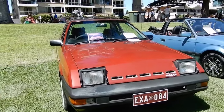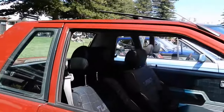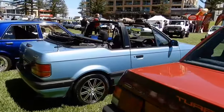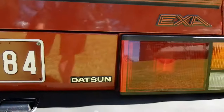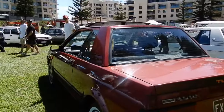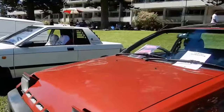And here we have a Nissan Exa. Who remembers those? Actually, there's two of them here. Very small back seat for people. Not a lot of room in there. I think the back seat was just put in there as a bit of a token gesture, as they say. But yeah, it must have been at the time when they were Nissan, because it's got Nissan Pulsar Exa, and down there it's still got the Datsun nameplate. So it must have been in that era when they were still using the Datsun name. And of course the little pop-up headlights.